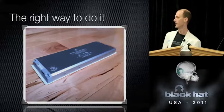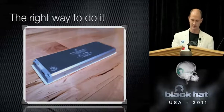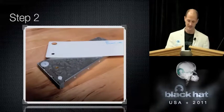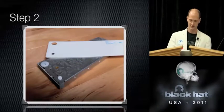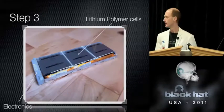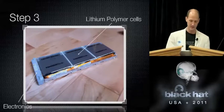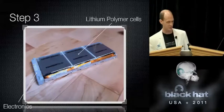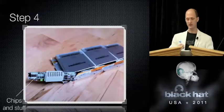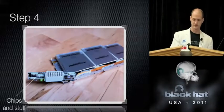Okay, so anyway, this is a battery that you can find in the bottom of an old MacBook. There are little screws on the side, so you take those apart, and then you can just rip off the plastic part and start to get inside more. What you see on the inside is 3 lithium polymer cells, and they're actually 2 deep, so there are 6 altogether. And this part on the end is the actual electronics, the chips and stuff. Then you can rip that off and start to see the various chips.